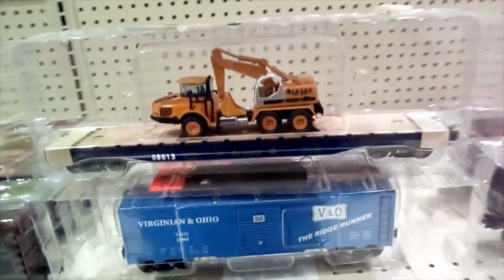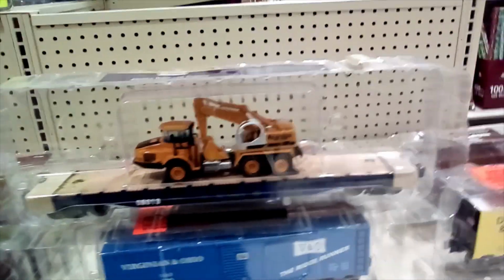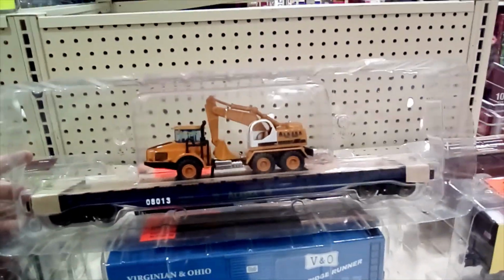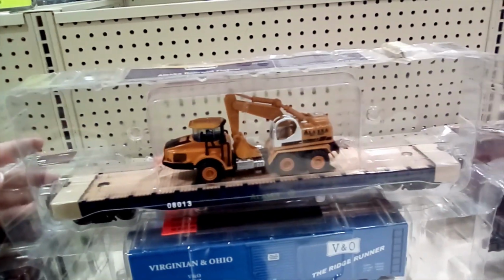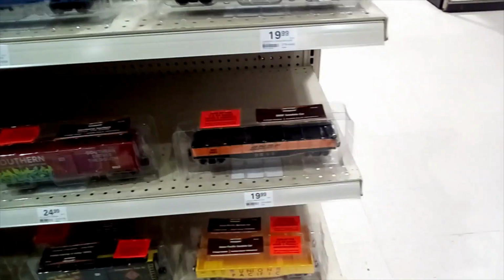And one of their great O-scale flat cars. I hope they come out with more O-scale cars pretty soon, because I really like these and I hope to get one this year. And maybe with some new variety, instead of just having Alaska and Army.